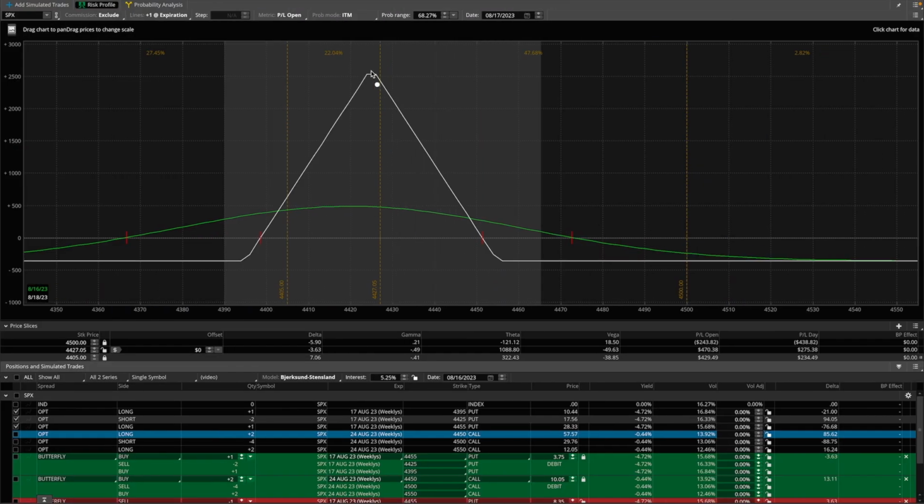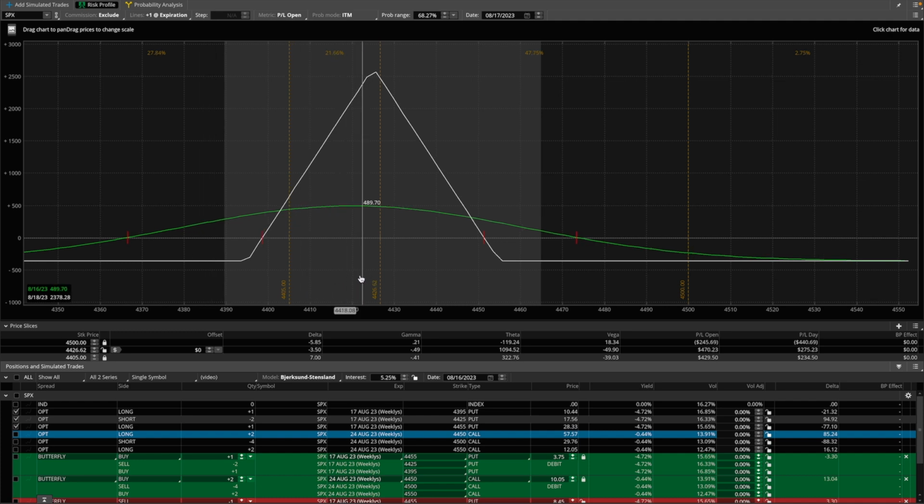And we can see this is where the butterfly reaches its maximum profitability, which is $2,500. The max amount of loss I can have on this trade, as we can see right here, is what's highlighted in the white. So as I scroll around here, you see the most I can lose would be $365, and the most I can make would be the $2,500. So hopefully that clarifies how to read or analyze this.